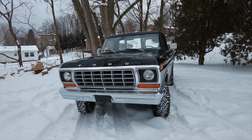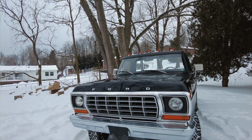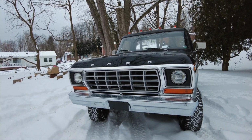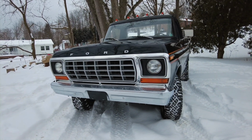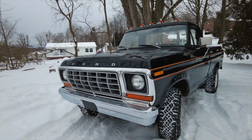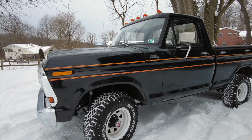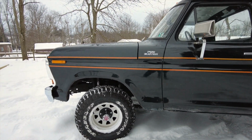So starting from the front, all I did on the front of this truck, of course, you know, 78, 79s is when they went to the square headlights, and the 78s had the round headlights. All I did on the front of the truck was put an American flag license plate in all black on the front of the truck. I did change the tires. These are 31s, Goodyear Wranglers. I went up a size on the tires.